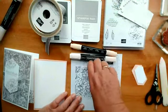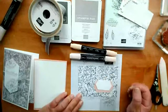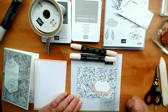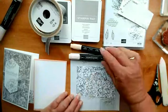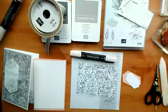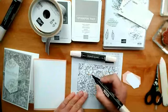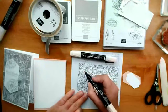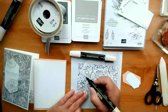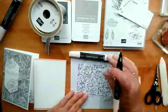So I've got my sentiment here. Let me just see if there's a better position. If I put it here, I've got these three. I'm going to stick with my first instinct. So I'm just going to take dark petal pink, and as you know, I'm not a brilliant colourer, so I'm using the dark petal pink wherever there's dark shading that Stampin' Up have provided, and there, and then I'm going to go over it with the light.